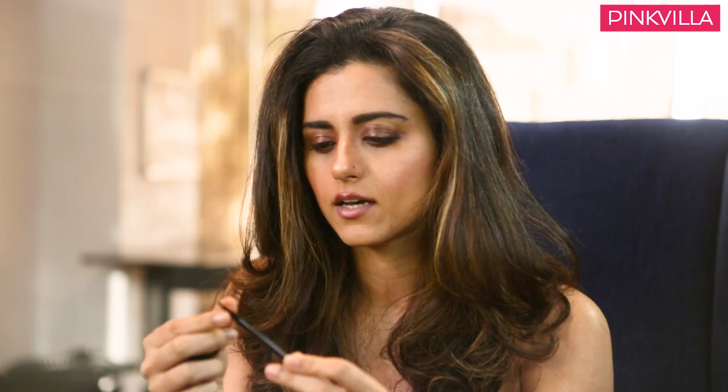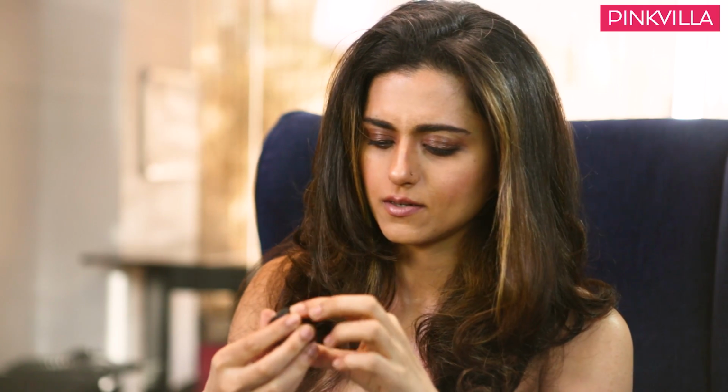And this is an eyeliner brush by MAC, but it's useless for eyeliner. So I use it for my eyebrows. It works fine for me. I actually put very little. I'm sorry I keep saying I put very little and I've come with so much makeup. But this is only because I had to meet you at Pinkvilla and I couldn't come like how I meet Asha. Like, really.